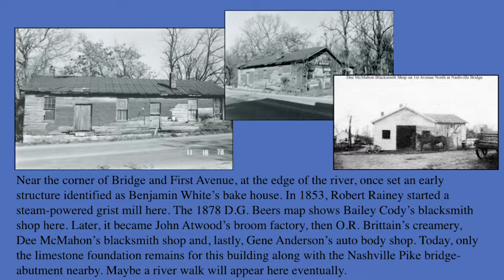Then later, the newspapers tell us that John Atwood had a broom factory there. O.R. Britton had a creamery there. That's where people brought their cream in, and he would take it and then he would sell it. D. McMahon had his blacksmith shop there. That's Linda Moore's grandfather. And then Gene Anderson was probably the last one there because you can see his advertisement over the door.